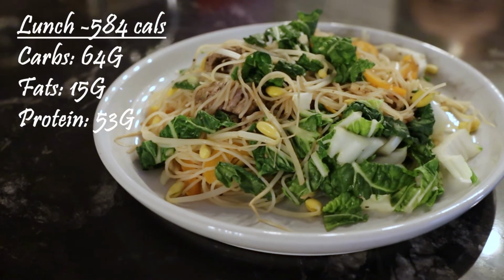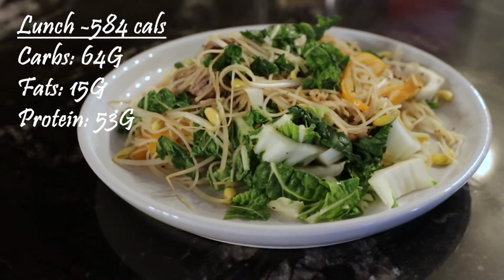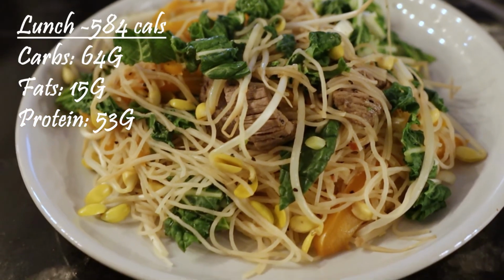For my lunch, I had a beef sauté with noodles. I love noodles because they're so simple to prepare. You add hot water to them and they're ready in no time. I also added soybeans to this recipe for extra protein.